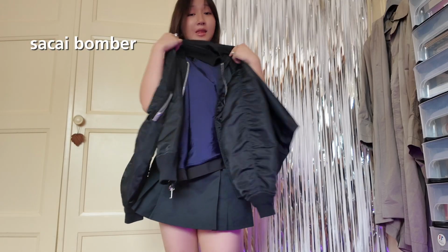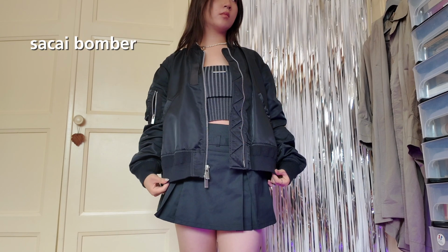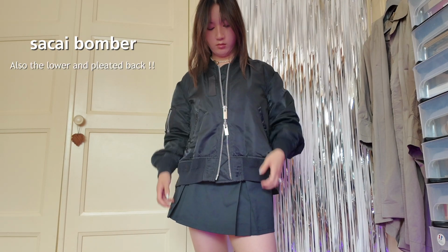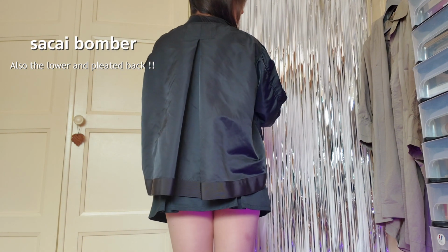My favorite piece that I got is this Sakai jacket. I got it at Kindal, which is like a vintage designer store that you can find all over Japan. This jacket has a lot of little details that make it perfect for me. It's cropped so it looks better with my height. I really like the double zip as it allows you to be more creative with proportions and silhouettes.